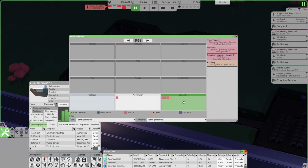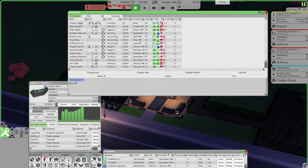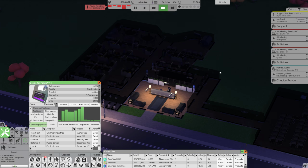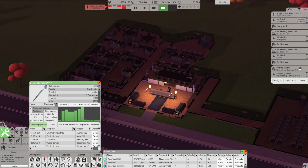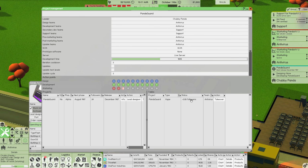But I believe we have a Tiger Flash 2 coming out in December. Hopefully that helps us out a little bit because we do have stocks in that company. Chubby Panda can get a promotion, but I don't want to do that just yet. I don't want to take him away from Panda Guard, which is now in active development in alpha. We are losing followers, but we should hopefully get a press release out soon.